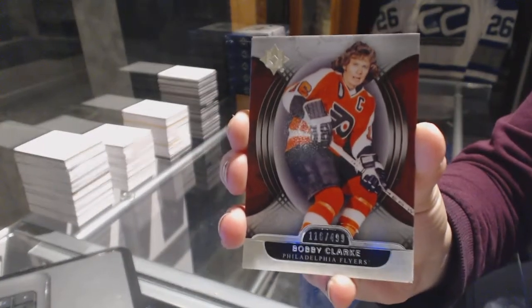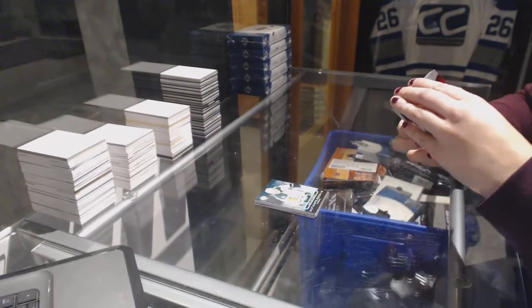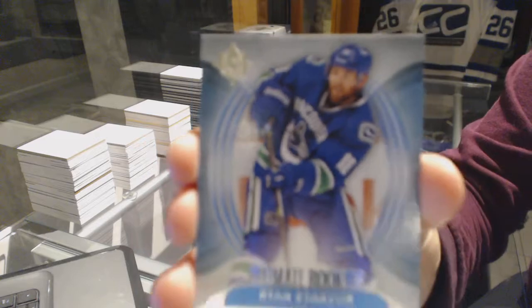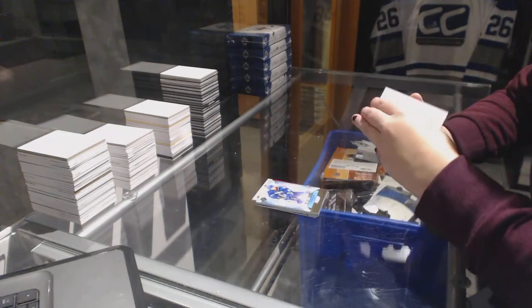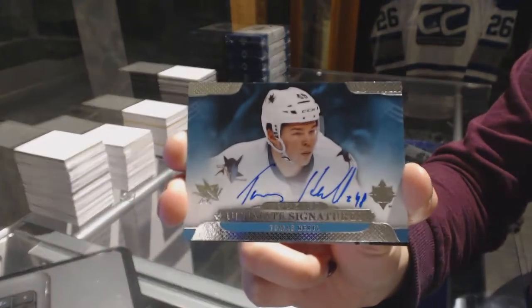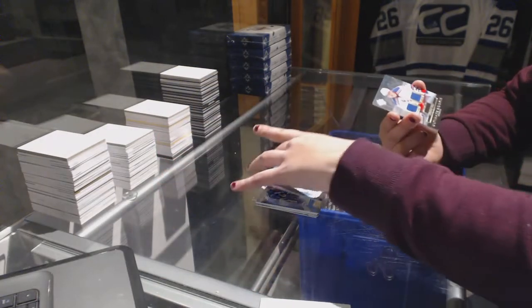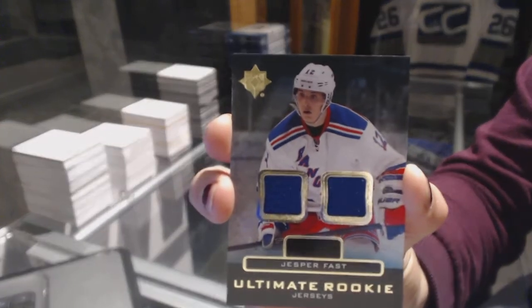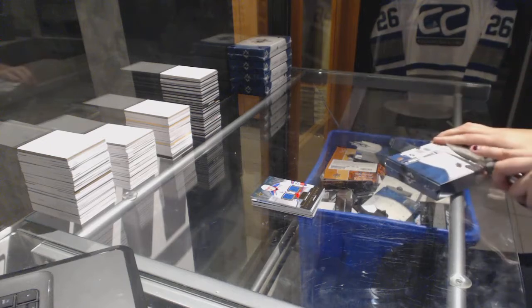For the Philadelphia Flyers, Bobby Clarke. My camera does not want to focus today. Bobby Clarke. We've got an Ultimate Rookies numbered to /499 for the Vancouver Canucks, Ryan Stanton. Ryan Stanton. We've got an Ultimate Rookie signatures for the San Jose Sharks, Tomáš Hertl. Tomáš Hertl. And an Ultimate Rookie dual jersey for the New York Rangers, Jesper Fast. On to box number three.